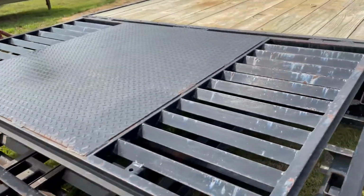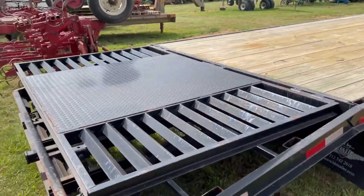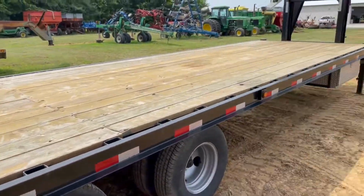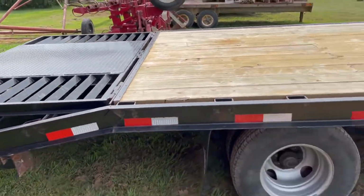It's going to be folded down into a dovetail, and it can be used as a full 30-foot length. You got a 5-foot dove there and 25 foot of wood deck. It's a 20,000 pound GVW.